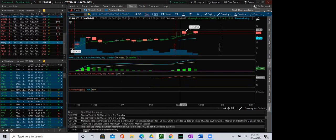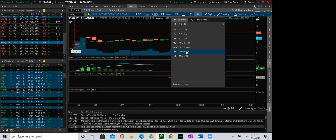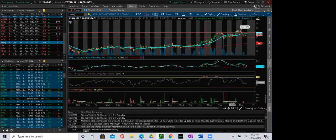INAQ. I got in on this day thinking it was going to break, and it didn't. The very next day, it pulled back. This is another SPAC, so it just kind of hit a resistance. I was in right around here. This was the 1 p.m. hour, and I rode it into the 2 p.m. hour, and I should have just sold it then, but I didn't.